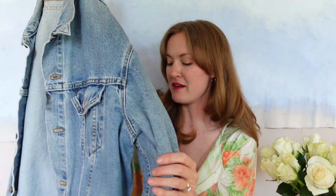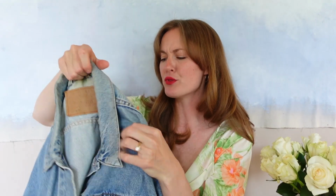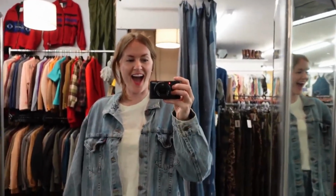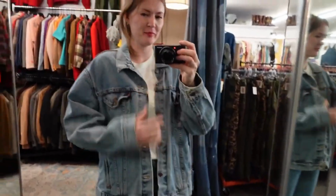So yes, this is my favorite jacket. I feel very cool in it and it goes with everything. It just really works for me. I've had this one for about 3 years now. I got it at Bozeman Vintage down in Bozeman, Montana. So this is a big staple in my closet.